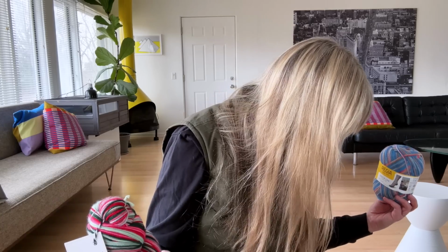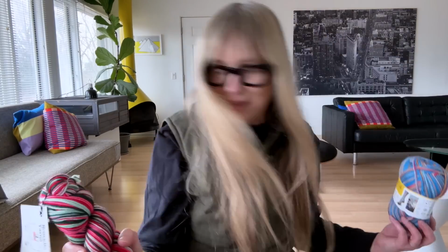And then, oh wow, I have a lot of sock yarn in this bag that is not wound. So it's just 3 that are ready. Huh, is that all? I have some more somewhere else in a different bag.